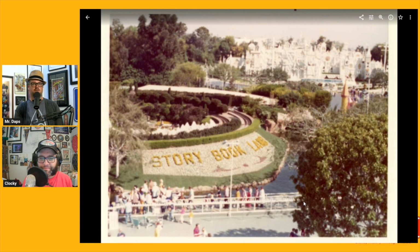It's also interesting to see the path in the top corner, or top middle, that basically goes to where Fantasyland Theater would be now. And it's a path to nowhere at the time. I think there's just a meadow there, but that's kind of interesting to see too. I don't think you could go in it either, could you? In the meadow? Probably not. I think it was just there. It was just kind of a dead end.